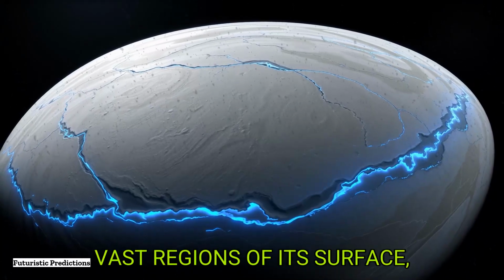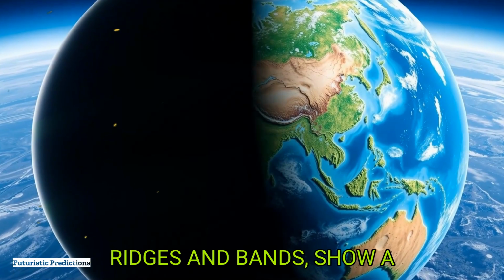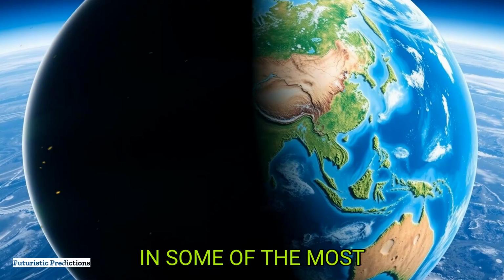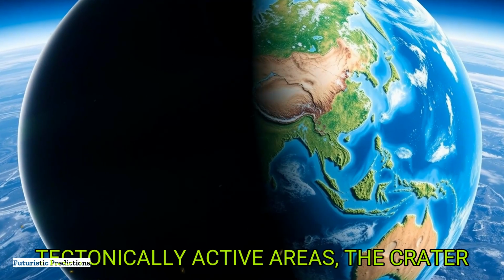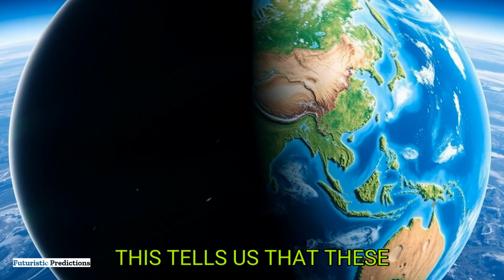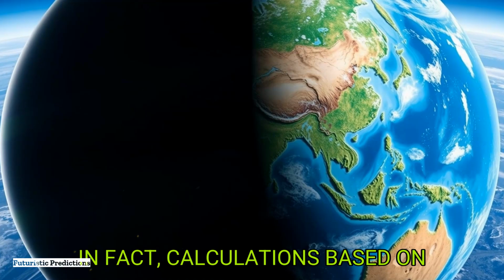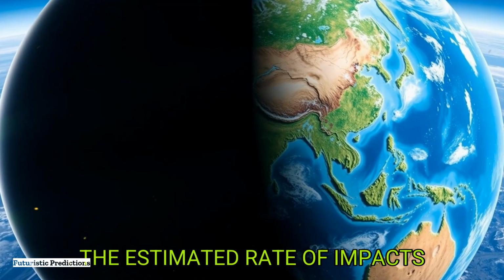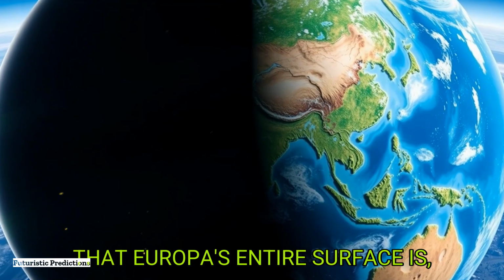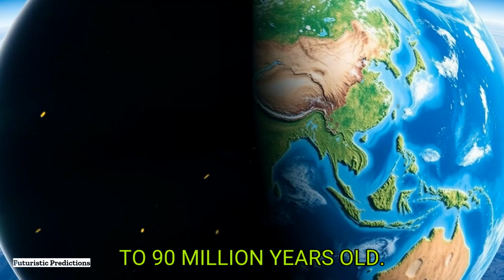Vast regions of its surface, particularly the complex networks of ridges and bands, show a remarkably low number of impact craters. In some of the most tectonically active areas, the crater count is nearly zero. This tells us that these features cannot be billions of years old. In fact, calculations based on the estimated rate of impacts in the Jovian system suggest that Europa's entire surface is, on average, only about 50 to 90 million years old.